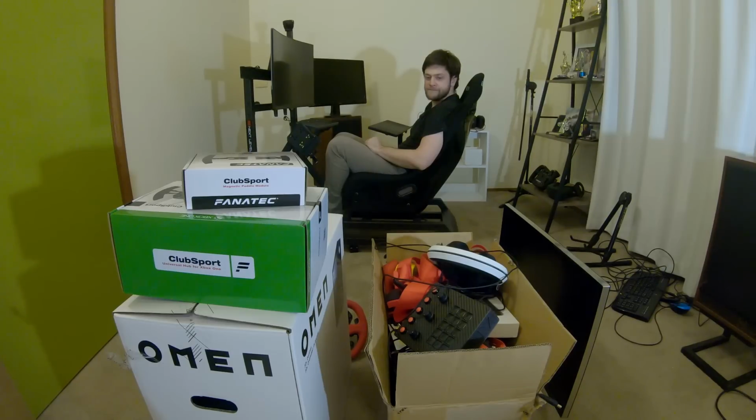Pretty happy with this arrangement, I think. Yeah, I think it'll work out well, but something has just happened. Will's just dropped off the replacement for the CSL Elite wheelbase, and he didn't just drop off the wheelbase. So let's have a look.